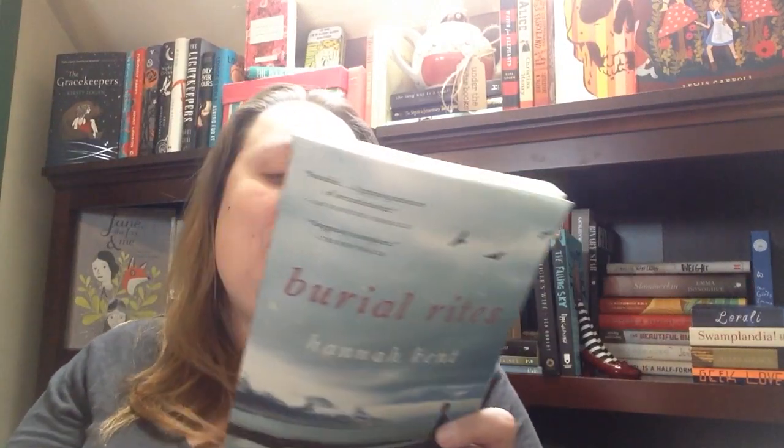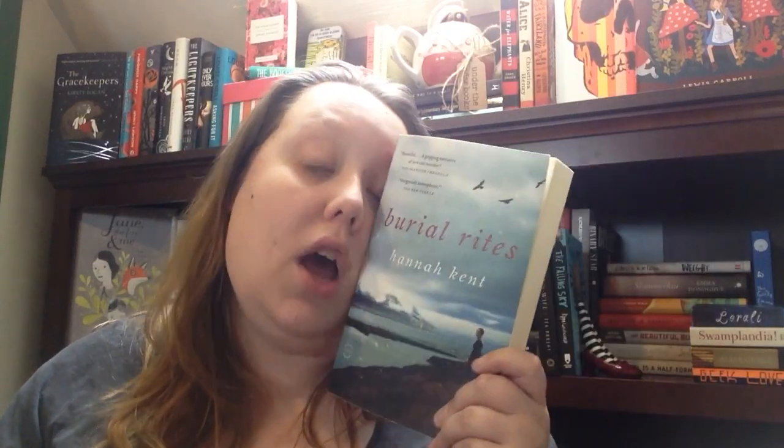I'm very excited about this book, though. I've now read like three books that Hannah Kent has blurbed, so I'm all for it. I feel like at this point I've read so many books that she's blurbed that I don't know why I haven't picked this up sooner. I think it's because there's a cover that I really wanted from the UK, and I couldn't find it used. And then Paige wrote me earlier this week.